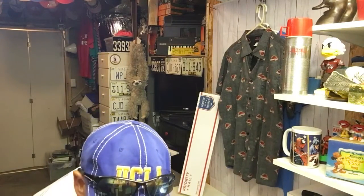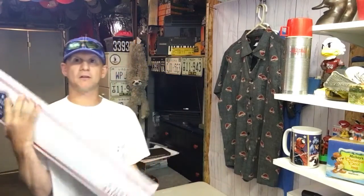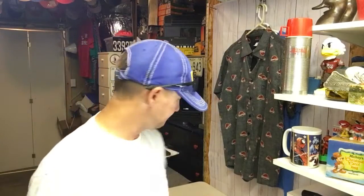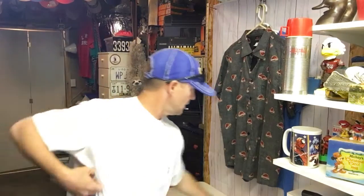So I'm going to ship both of these out. It's a nice little profit, looking at close to $30 profit on this sale. Pretty happy with that. And I think we've had a fairly good week, but a little slow some days.